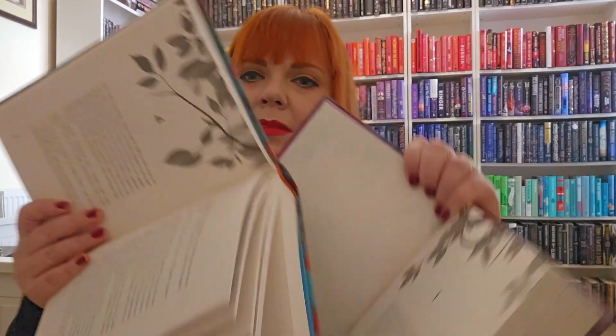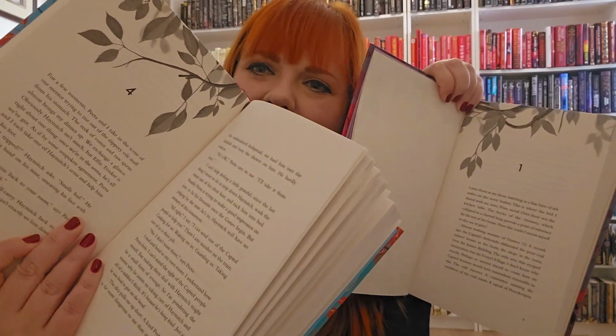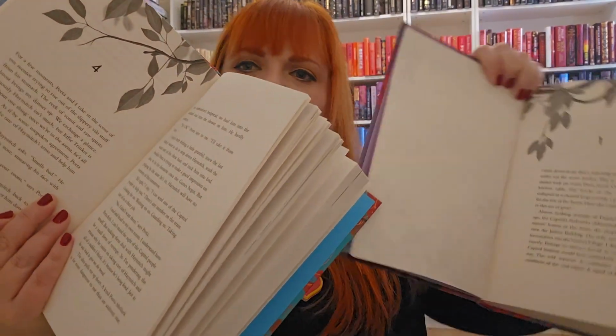I'm actually going to do a comparison as well now between the chapter illustrations on this one and the first one, just to see if they are the same. There seems to be slight differences.